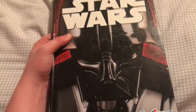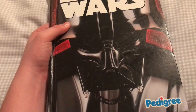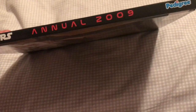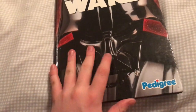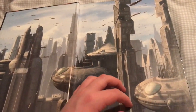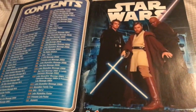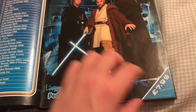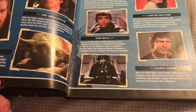I actually got this for £1.25, which is roughly the equivalent of $2.15, or at least it was at the time that I got it. And this is a full-on hardcover book. Here's the back cover, and it was published only in the UK by Pedigree. These are pretty easy to get in the States as well. Okay, so opening it up, you're going to see some stuff that you'd expect from something like this. Now, it has a cover price of £7.99, interestingly.